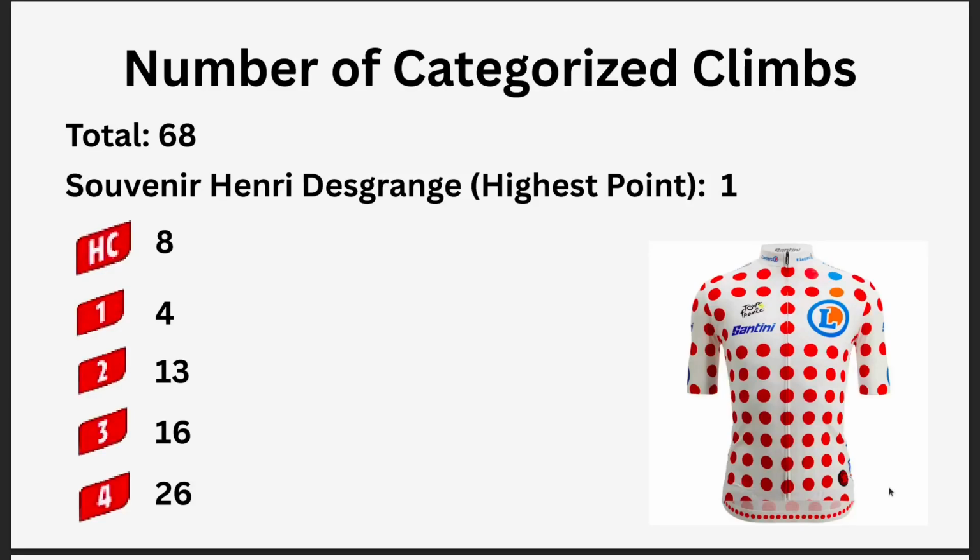Hello fellow cycling fans and welcome to my video preview of the Tour de France 2025 KOM jersey battle. To win this polka dot jersey you need to collect the highest amount of points at categorized climbs. In this edition we have a total of 68 climbs.